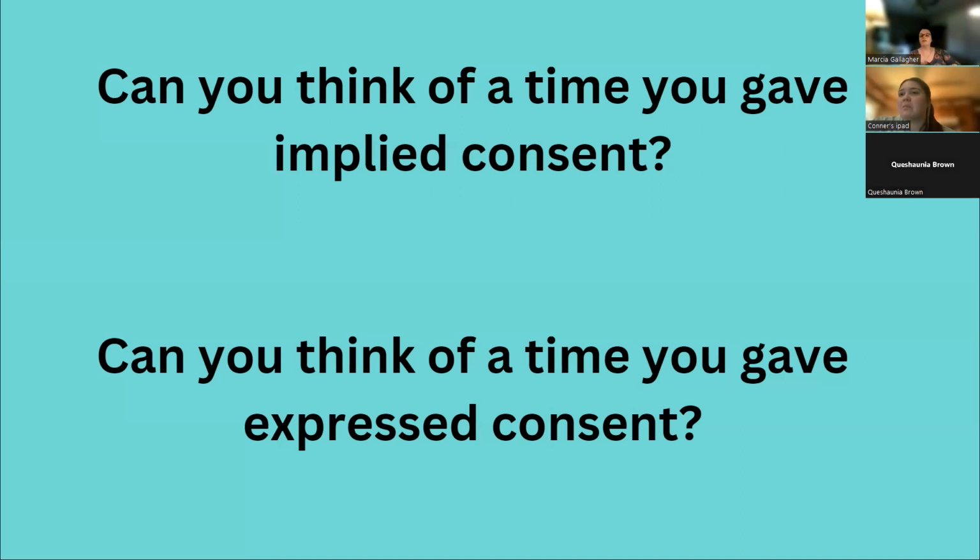Okay, go ahead, Connor. I guess that would be whenever I go to the doctor and I get on the scale for them, or they go to check my blood pressure, I just put my arm out. Exactly. Without speaking. Have you ever thought about that being implied consent before? I never thought about it that way either.